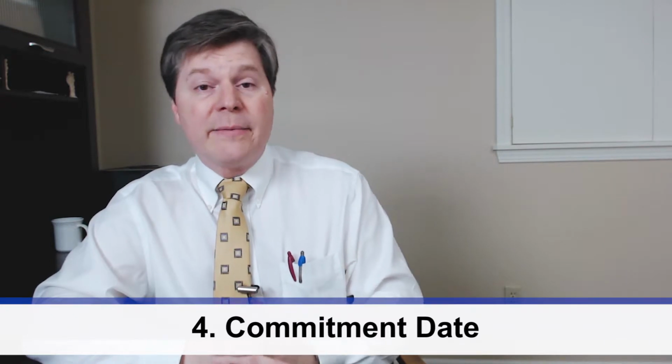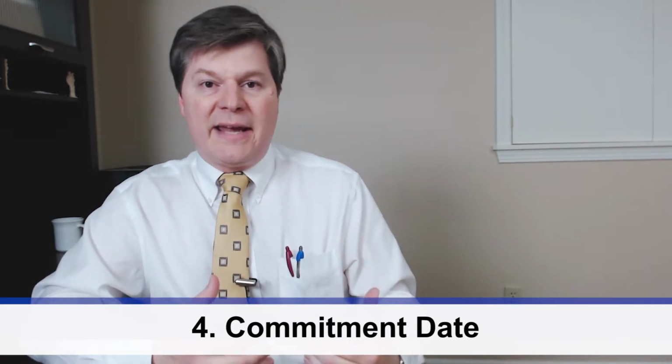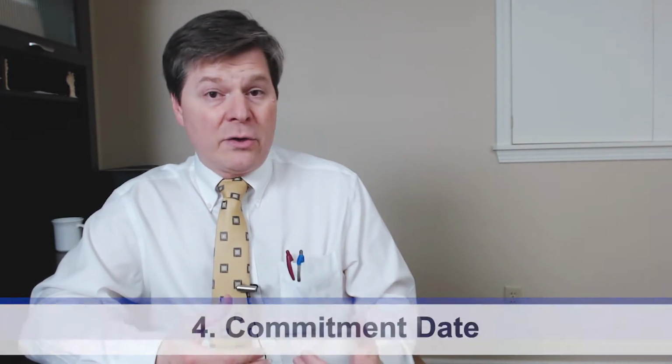Also, as part of financing, we want to see a commitment date written into that contract. A commitment date is sort of the drop-dead date for that lender to get that loan done and be ready to fund the deal. And I see contracts with commitment dates not filled in. I see contracts with no space for a commitment date. I like to have that in there, and I like to see it about 30 to 35 days after the contract is written. No more than that.